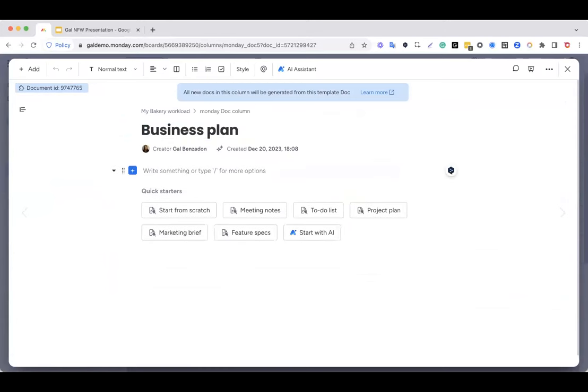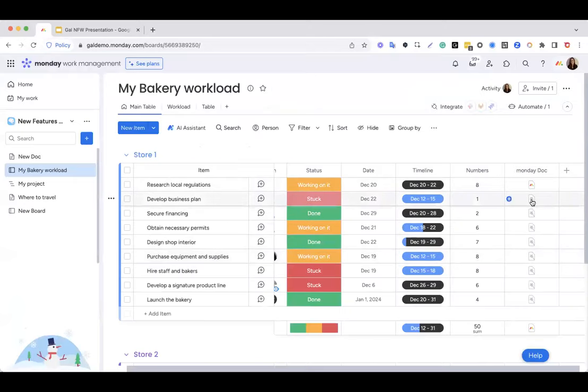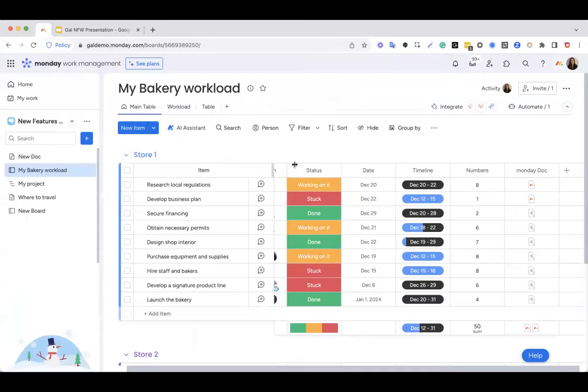And then I want to say here, for example, we have team 1, then we have team 2, and then you can add all the different information you want to have in your template. What this means is that when we open here a new doc, we will already have the same template in the way that we have created. This will help us have all the information in the same way and have everything centralized in one same place.